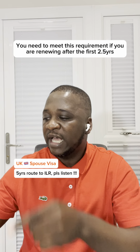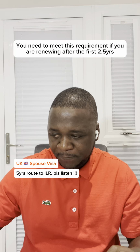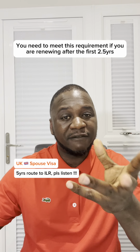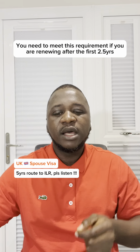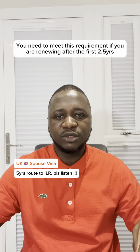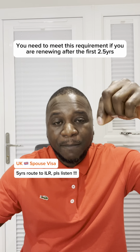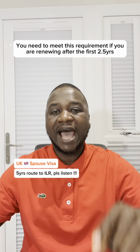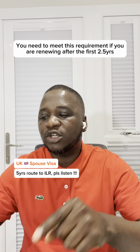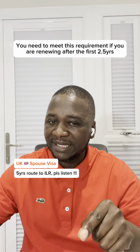It's quite important, guys. The proof of residence, you can prove this through your utility bills, through council tax. If you have a council tax letter, your name must be on the council tax. Your name must be on the utility bills. Your name must be on any letter whatsoever that comes into that property. Okay, and the same address as that on your P60s, on your payslips, and on your bank statement.